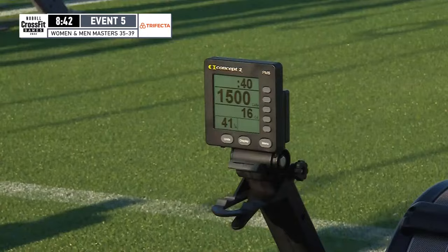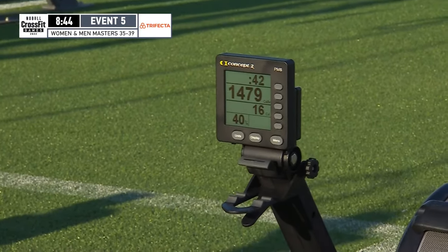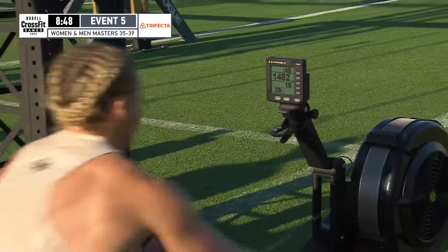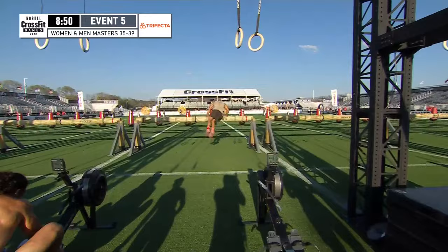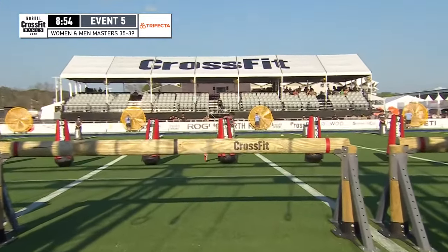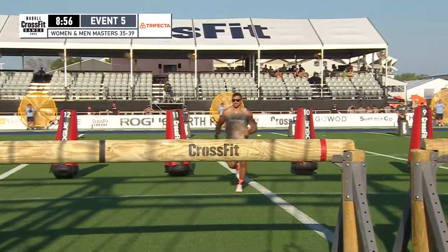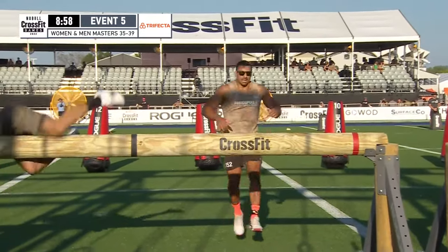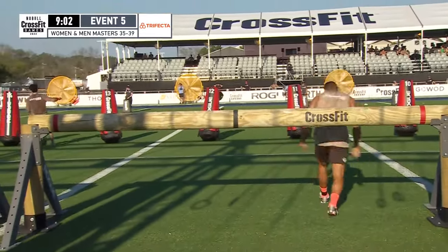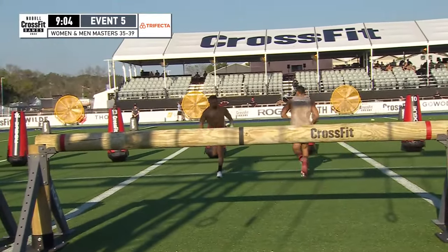He's still sitting at 2,500. Here's Finn Smith, right around 1,500 cals at 40 strokes a minute. She's already up to 18 calories. Wow! Less than 50 seconds to complete the row. He's hopping over the log at 50. Holy cow. And again, looking around to see where everyone is. She's slowing up here a little bit. I'm surprised Cerna's up there that fast.